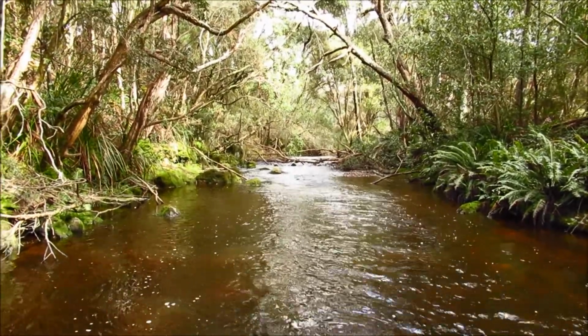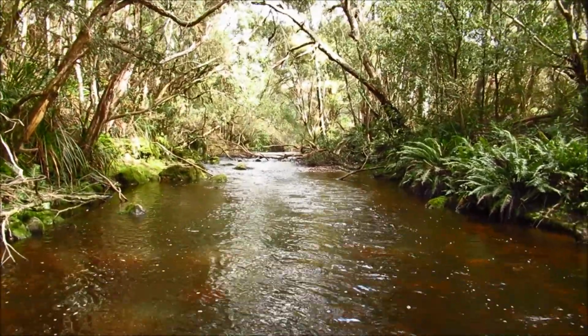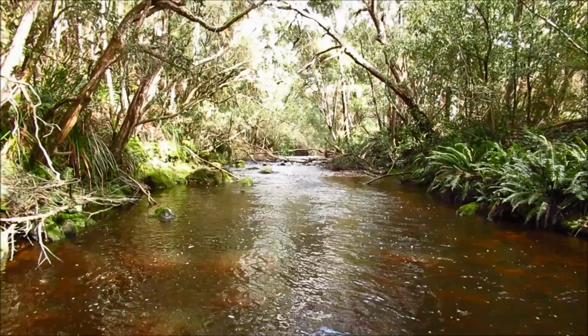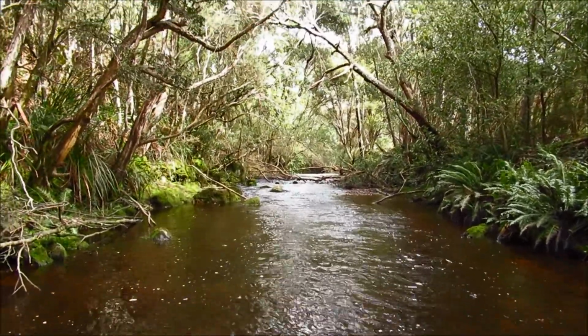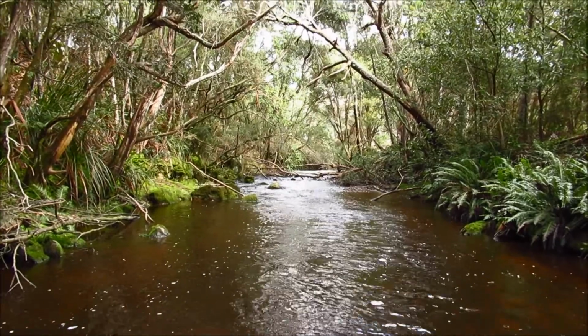A bit warmer water temps now, and air temps is probably doing the trick. Even though this water's pretty cool, it's still a lot better than the 2 and 3 degrees. It's sitting on about 5 to 6 today. But a couple of degrees makes a lot of difference in water temp.